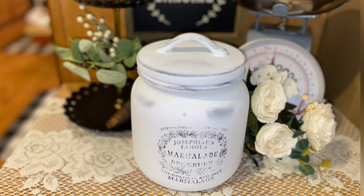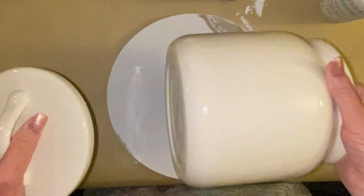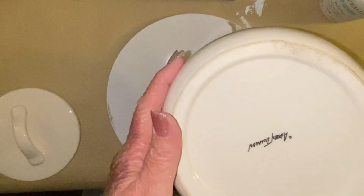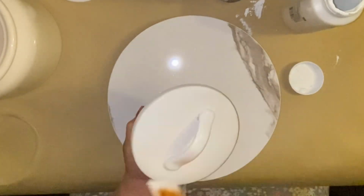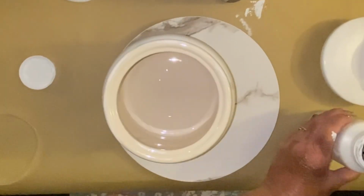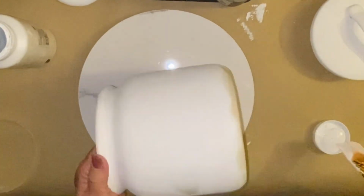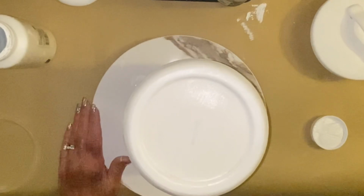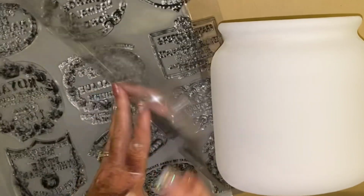For DIY number one, I found this huge crockery jar at my Goodwill for $1.99, and it was Senior Day. I try to always go on Senior Day because I get everything for half off. I paid 99 cents for it, and I'm just going to cover it in my white Waverly chalk paint with 2 coats. Now, I have 3 pieces of crockery that I'm doing today, and I will not paint the inside of any of them, and that is because right now they are food safe, and I want to keep them that way. If I go in with my paint, then I'm going to mess that up.